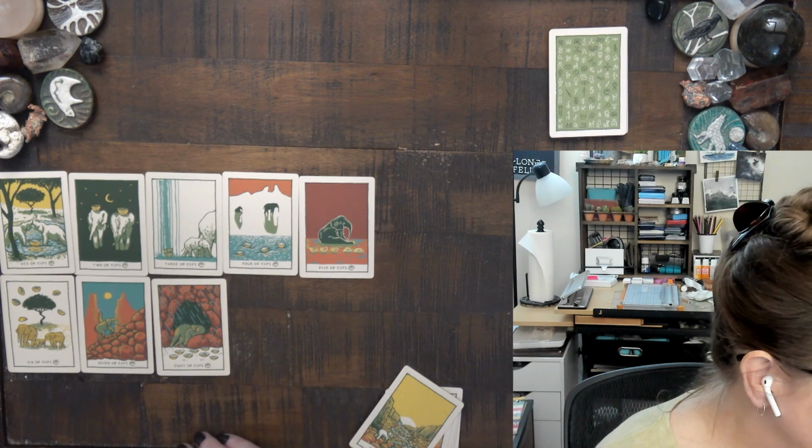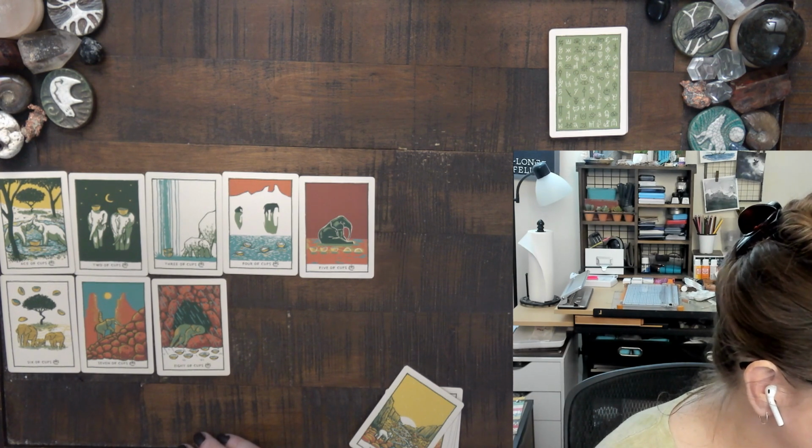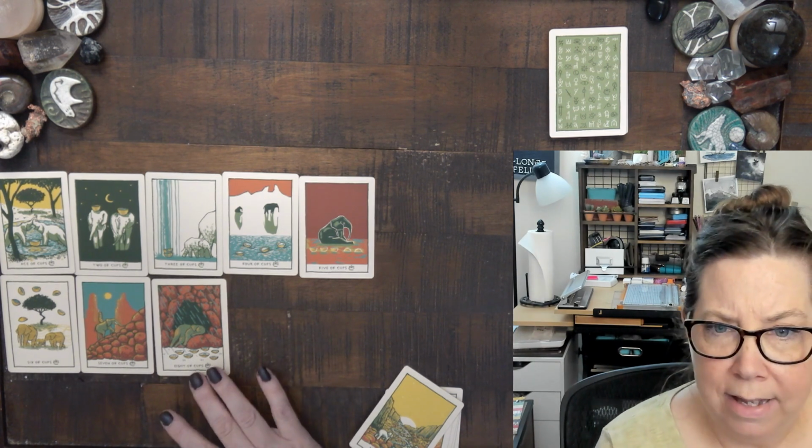He finds shelter at the edge of a cave, wanting to go deeper but not feeling brave enough. He wonders if the cave swallowed his parents whole and once again begins to recede into the dark corners of his mind. I don't really read the Eight of Cups this way.